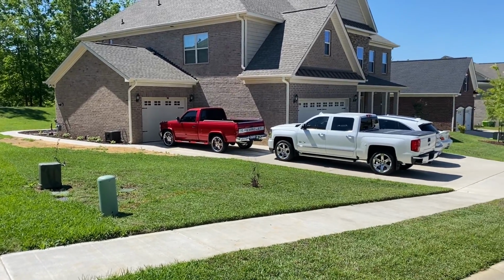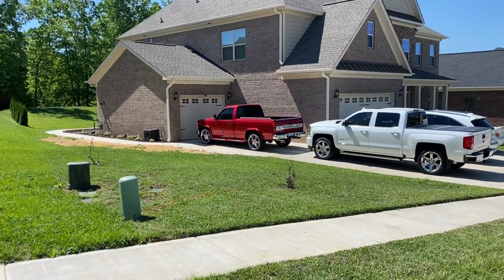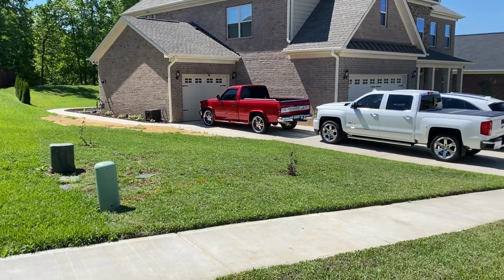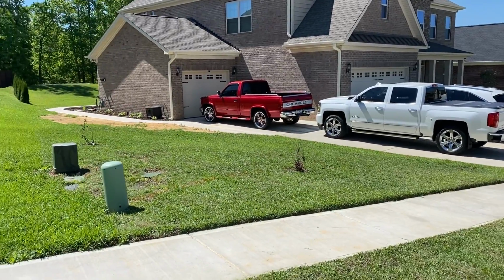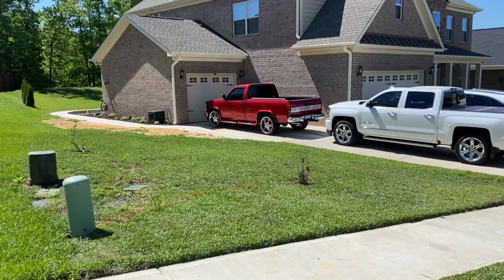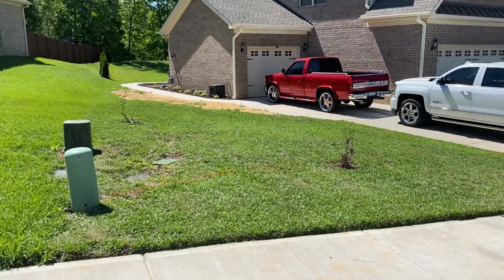Tour of my flower garden to be. I'm going to give you details about what I've done, why I've done it, and I'm going to start here on the left side of the house because it's the first thing you're going to see coming down the street.